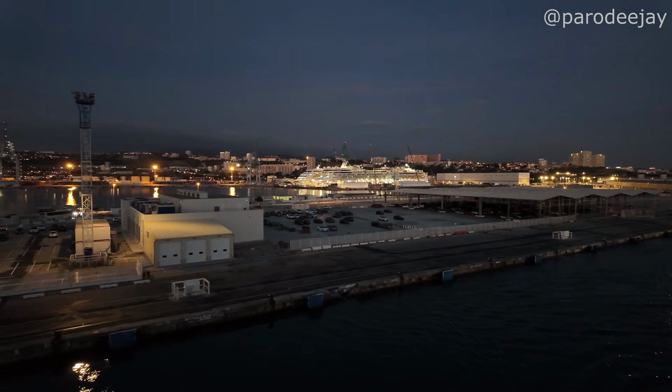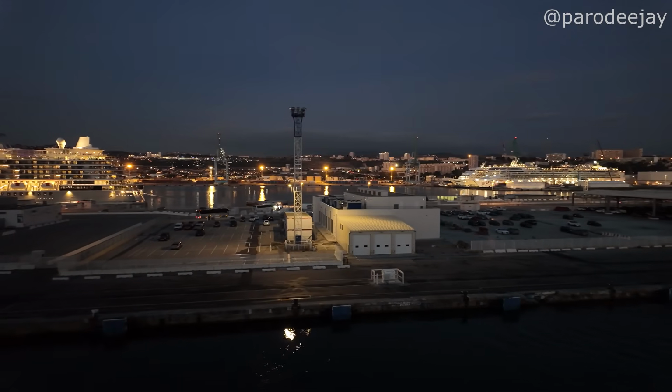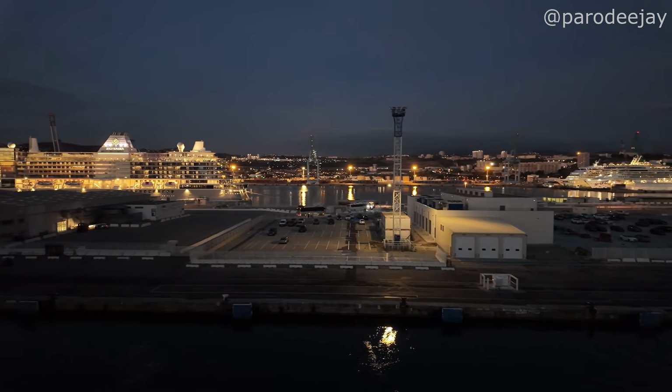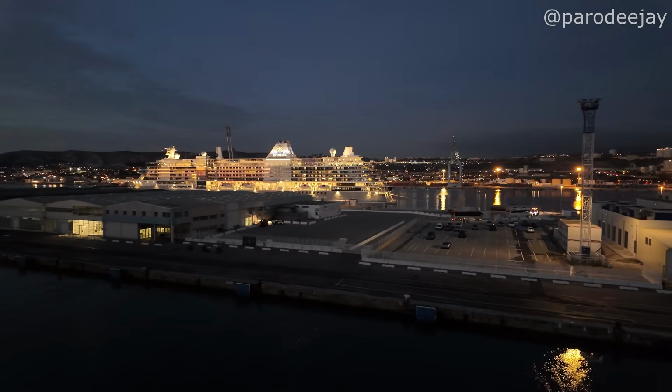5:45 p.m. and we have begun moving. I thought we would be in dinner when it happened, but we do get to catch a little bit of sailaway from Marseille. A bientôt, we will see you in 4 days.